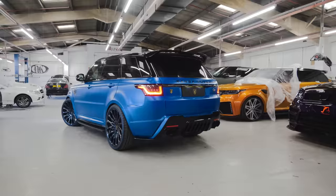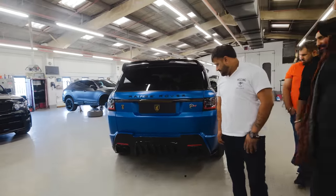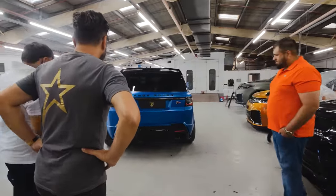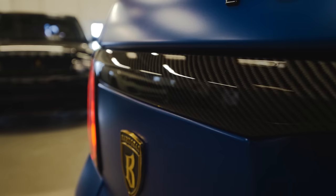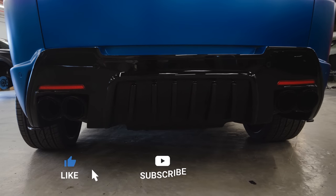Now coming around the back of the car. Now this looks like a beast, doesn't it? It's all about the back end. What do you think, guys? You like that? It's like a monster. Well, we've got the Barugzai roof spoiler and got the carbon trim on there. Barugzai badge and the rear bumper with a quad exhaust system, and it pops some bangs as well.